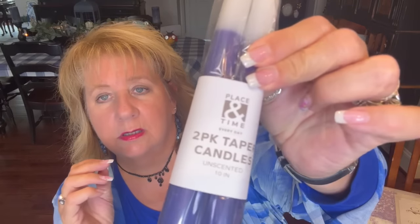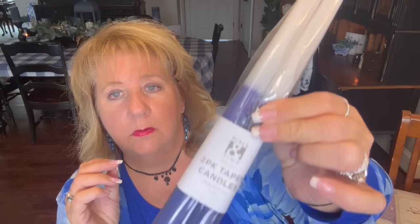So they had these candles, which I thought were really neat, blue and white taper candles. These are 10 inch taper candles in blue and white, which were kind of pretty. So I picked up one of those. And these were kind of neat. Look how they're shaped. They're kind of a spiral, and the top of them is kind of skinny. Look at that. And then it fattens up as you go down, and blue and white. So I thought they were kind of cool. These are unscented.